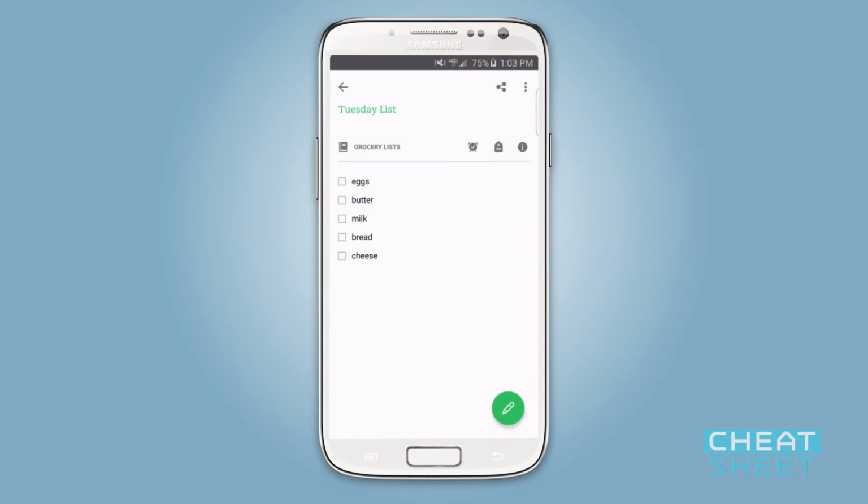And as I go through the store and I throw stuff into my cart, remember those checkboxes we created? All I have to do is tap the box next to the item. And boom. Now I know I got what I needed. And if I want to add some things to my list while I'm at the store, I can do that too right here.